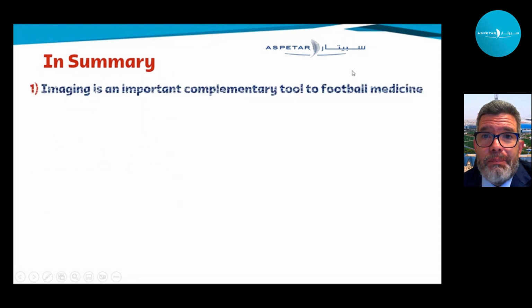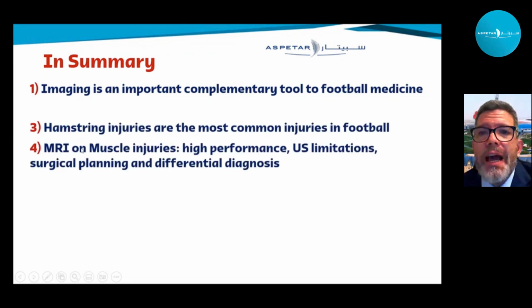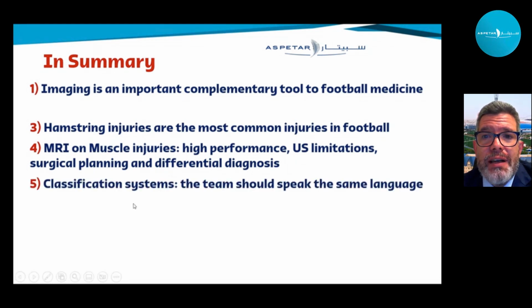So in summary, imaging is an important complementary tool to football medicine. Hamstring injuries are the most common injuries in football. MRI on muscle injuries is performed in high-performance athletes, in cases with ultrasound limitations, in more proximal and deep muscle groups, for surgical planning and differential diagnosis.